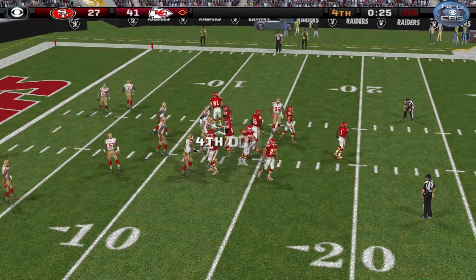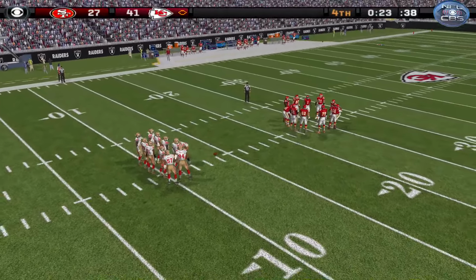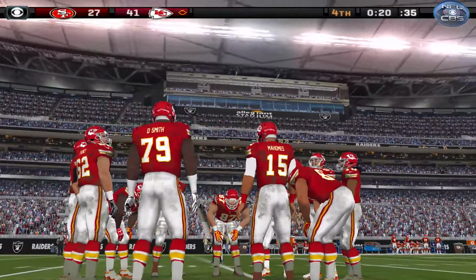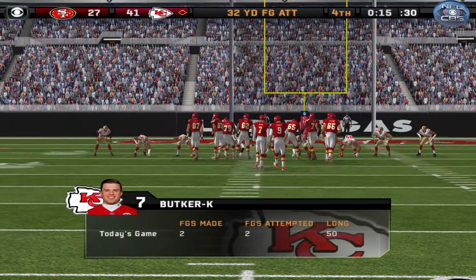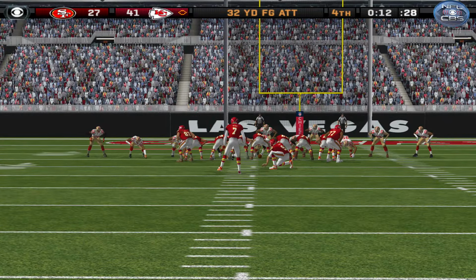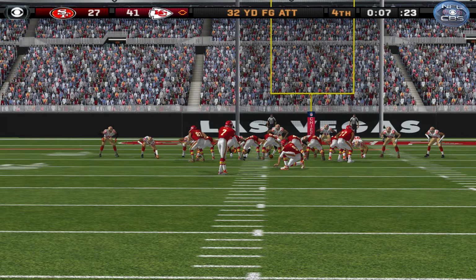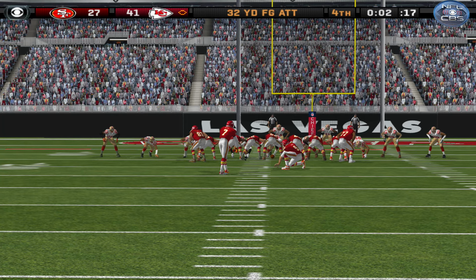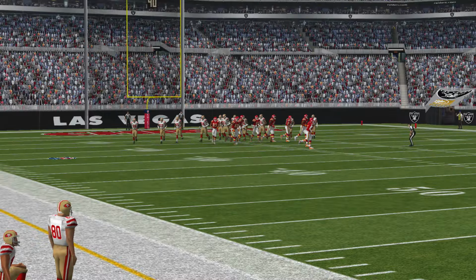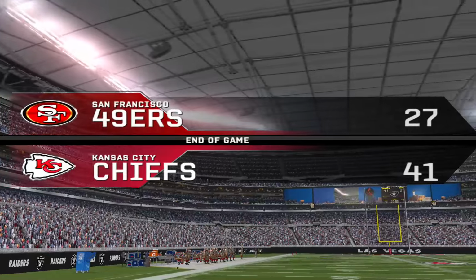He'll take a knee. Number 7 comes into the game to try the field goal. Two offenses doing good jobs today, but in this one, one proved to be two touchdowns better.